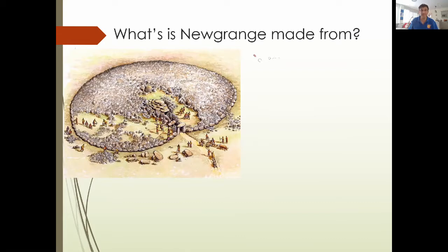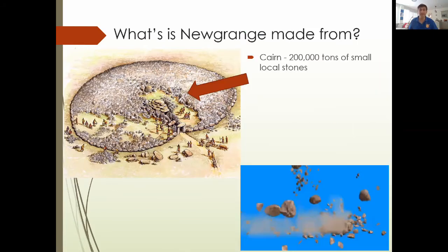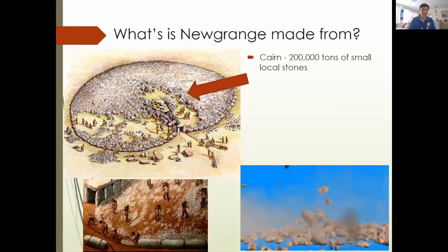So, what are the various parts that it's made of? First of all, it's made of a cairn. Now, that doesn't mean it's made of a small dog. A cairn is a word we have that describes a mound of stones that have been put there by humans. So sometimes you go to the top of a mountain and you'll see a pile of stones on top of it. That wasn't put there by nature. That's a cairn. But this is a cairn like no other cairn. It's 200,000 tons, metric tons of local stones that make up this huge mound. That's one heck of a lot of stones, okay? And can you imagine the work of gathering all those stones from the river?